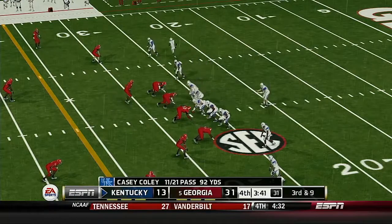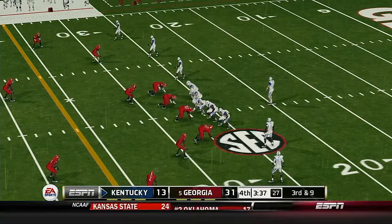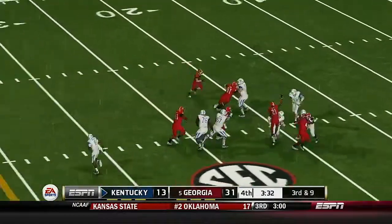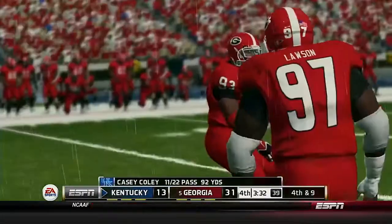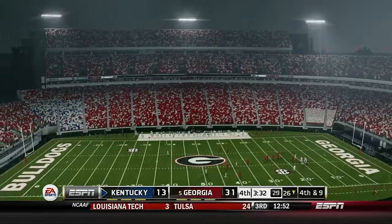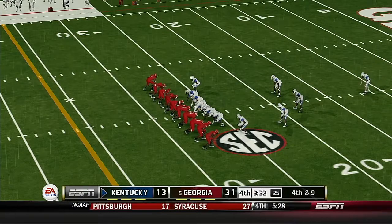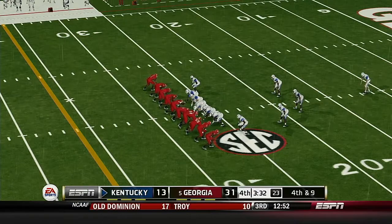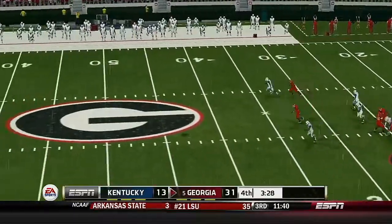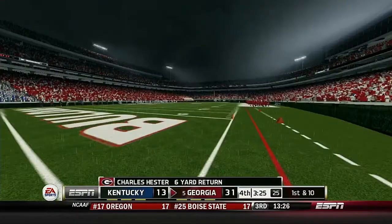The defense has got some of their best pass defenders on the field. They set up in the dime to counter that five wide receiver set. Fires incomplete. Brad, this is a good job by this defense of getting after the quarterback. And until this offense finds a way to slow down that pressure, if I'm the defensive coordinator, I continue to dial up the blitz. Hester fields it at the 39.